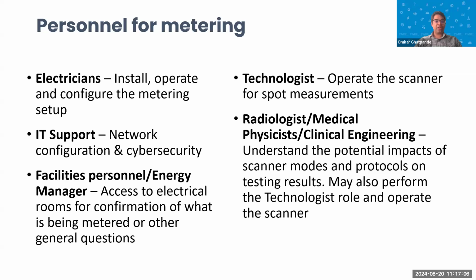On the medical side, the technologists are essential to operate the scanner for measurements if a temporary meter is installed for doing spot measurements. And also for long-term use, radiologists, medical physicists, or clinical engineering are required to understand the potential impacts of the scanner modes and protocols on the testing results. This may help in understanding the energy side and the medical physics side of that energy use. Next slide, please.